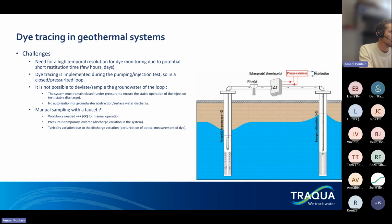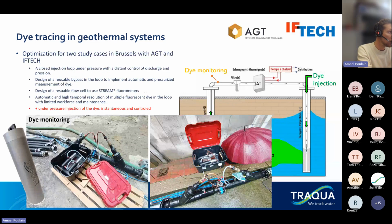So to address those challenges, we did an optimization in at least, for now, two study cases in Brussels together with the company AGT and IFTech. The idea was to have a closed pumping and injection loop, which is under pressure with a distant control of discharge and pressure. This is the basic situation where we implement the dye tracing.